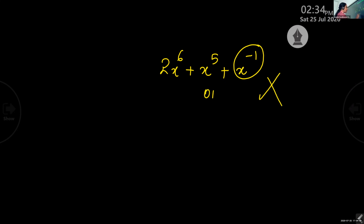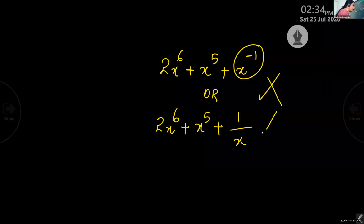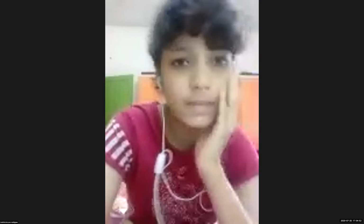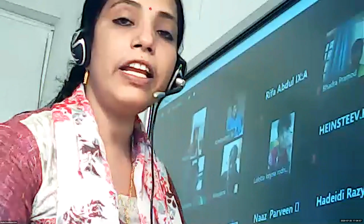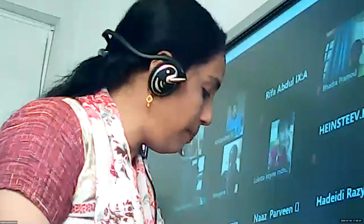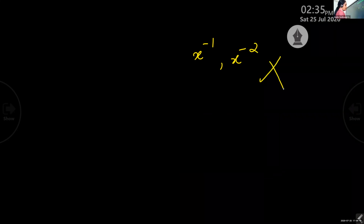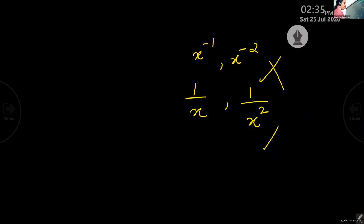Or instead of x raised to -1, this can be written like this also: 2x raised to 6 plus x raised to 5 plus 1 by x. Is this a polynomial? No, this is also not a polynomial because 1 by x is x raised to -1. Do you remember the exponents law? So if you see any negative exponent, like x raised to -1 or x raised to -2, it is not a polynomial. Sometimes it is written as 1 by x or 1 by x square in the denominator. This is also not a polynomial because both are the same.